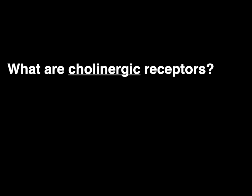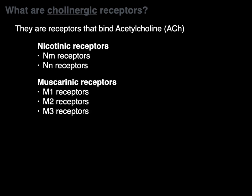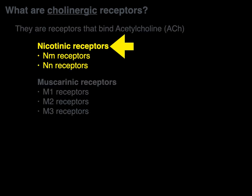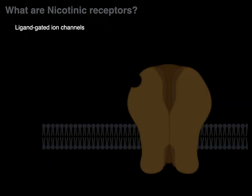So what are cholinergic receptors? Well, they're receptors that bind acetylcholine, and there are two types, nicotinic and muscarinic. And we're going to focus on nicotinic receptors today. Now, what are nicotinic receptors? Well, they are ligand-gated ion channels.